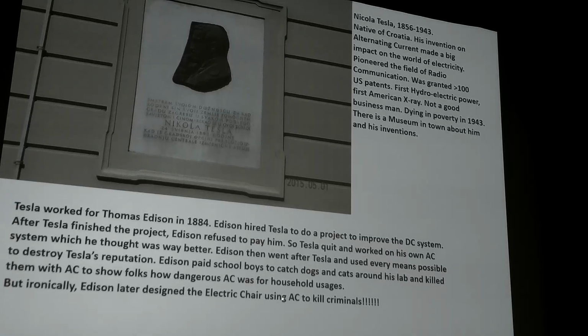So Edison doesn't seem to be too good a guy.